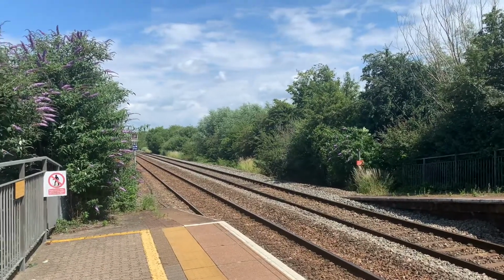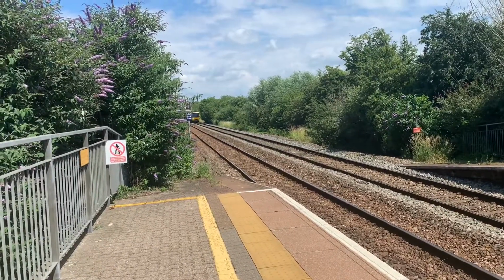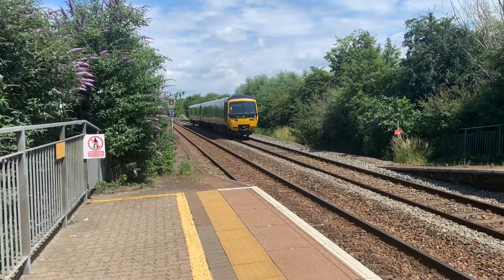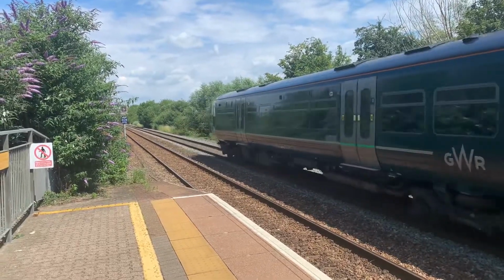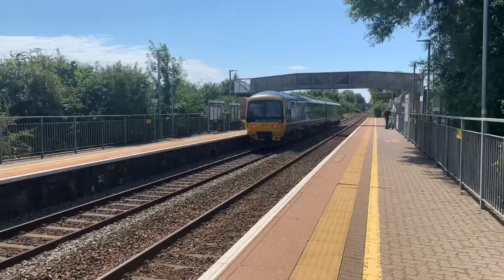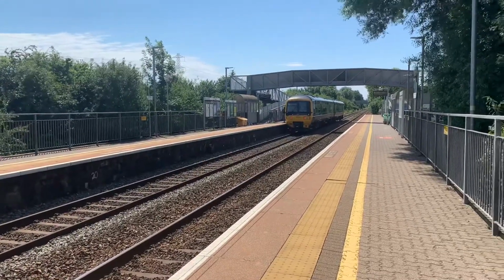Arriving in now is the slightly delayed 1352 Great Western Railway service from Filton Abbey Wood to Weston-Super-Mare. It is 165.130. And passing through now is a Cross Country service from Plymouth to Birmingham New Street.